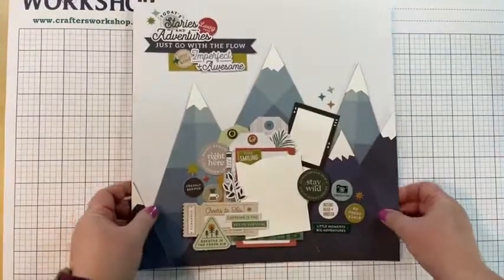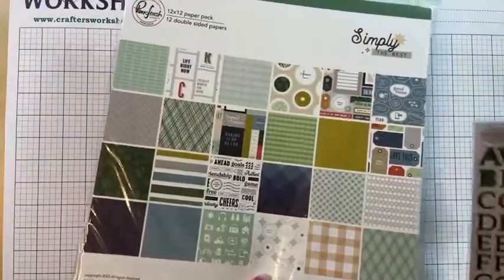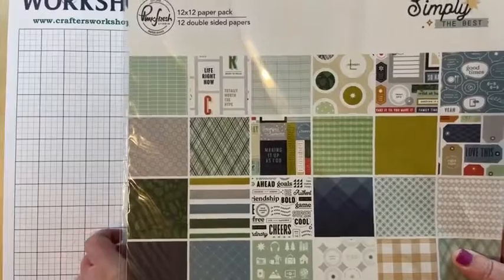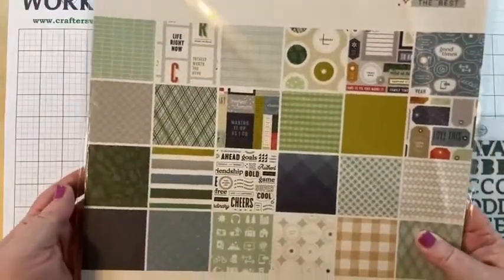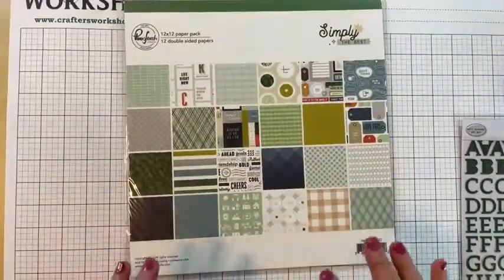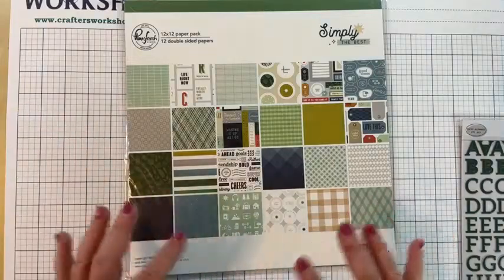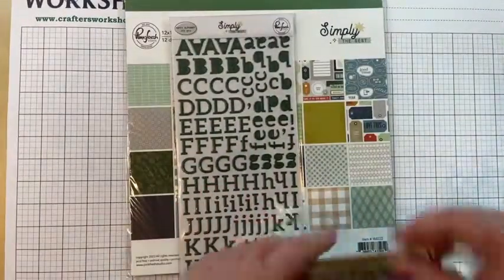So I'm going to actually start this first new arrival with a project. This is one of the classes that we did in our trade show last week with Pink Fresh Studios. And this is bringing in the new Simply the Best paper line from Pink Fresh. And it is really a nice color palette. It's not exactly what you would call a traditional Pink Fresh color palette, but there's lots of beautiful greens and blues and this mustardy color and some great corals. This line works really well for both masculine and feminine type layouts. Lots of great little icons and things. We've got the puffy alphabets and we've got the enamel dots.